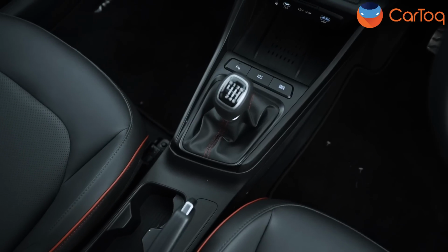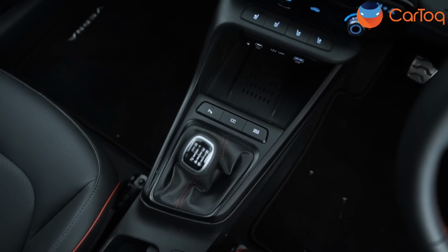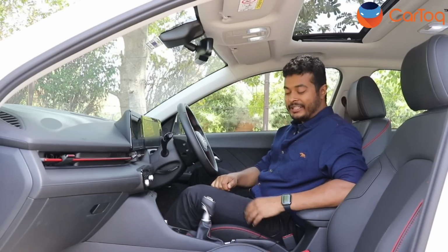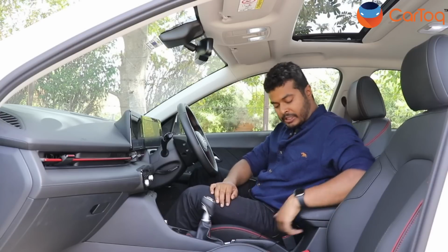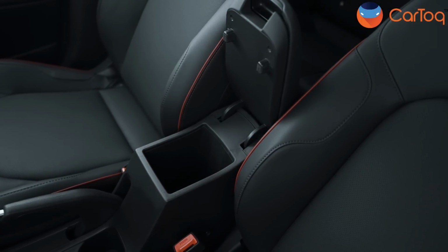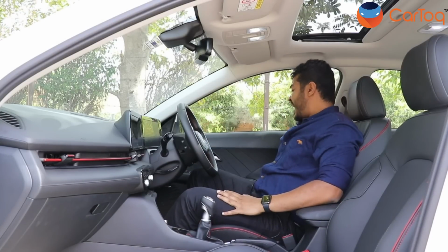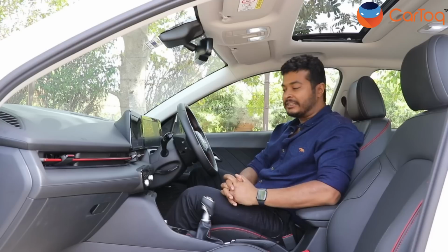Now behind that you get the gear lever. Since we are driving the manual variant, it's a very short throw transmission that I have told you already is very fun to engage. Behind that you get 2 cup holders and an armrest which you can open to reveal more space. You also get a massive glove box which you can put a lot of things inside, and the door pads themselves get a lot of space.